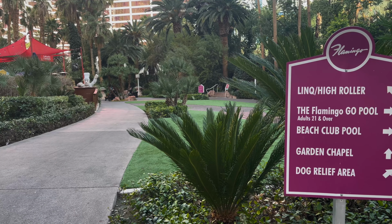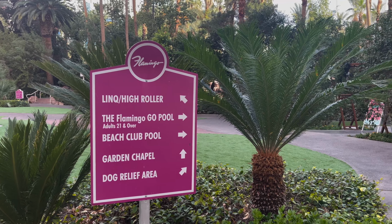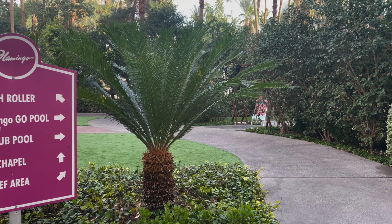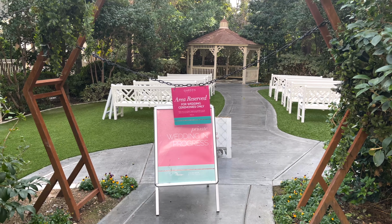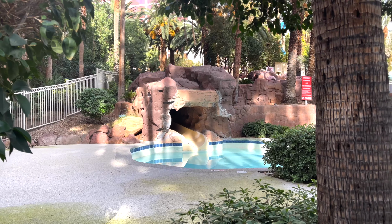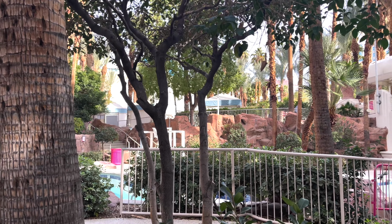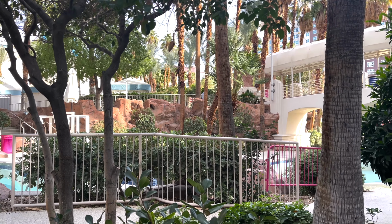So if you go out the doors and take a right, you're led to this area and this sign. You can go to the Flamingo Pool or the Club Pool. There's a wedding chapel right here. This also leads you to the Flamingo Habitat exhibit, which is actually really cool. This is part of their pool. They do have others, and there's a slide in this one. So let me know if you noticed it.